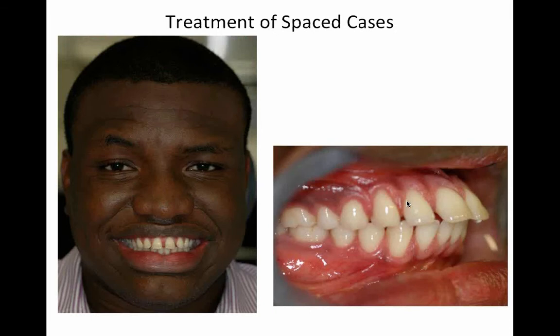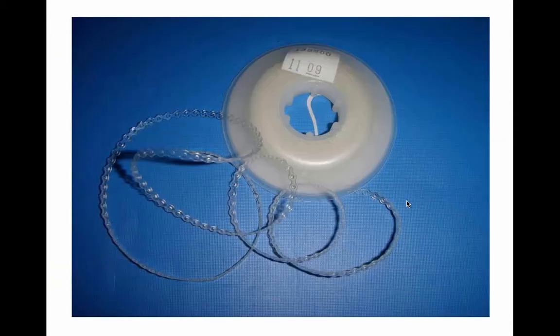Okay, so the opposite of crowding is spacing. Again, we can close spaces very effectively. You can see this gentleman here, quite extensive spacing. So again, it's great to be able to just close those gaps. This is what we use to deal with spacing.